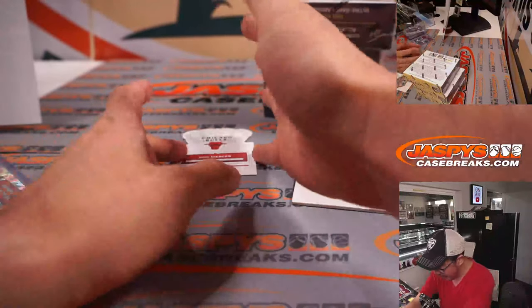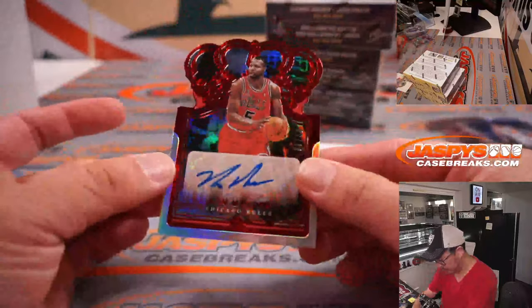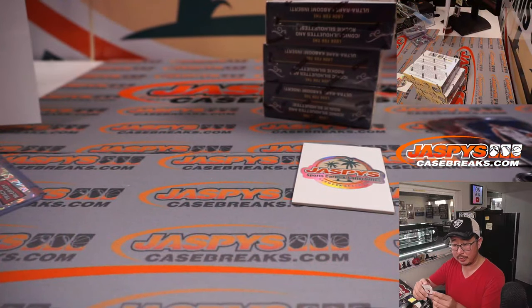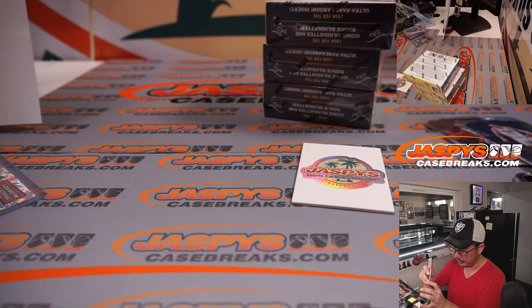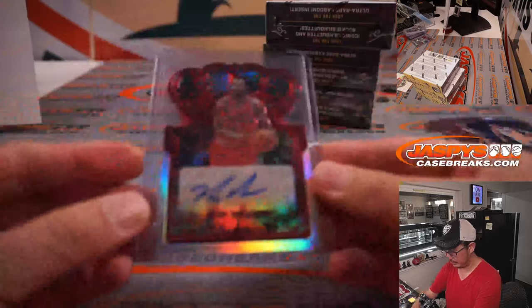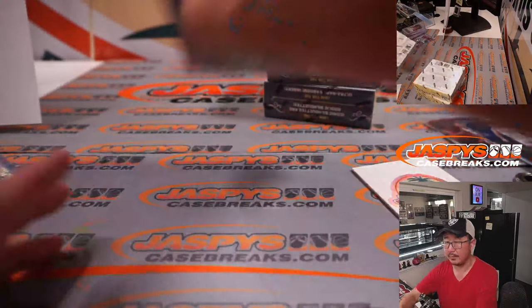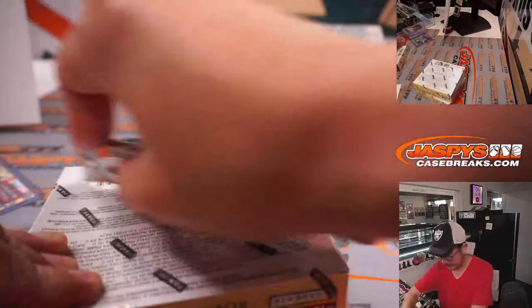The die cut autograph, Ron Mercer. 37 out of 49. Old school Bull going to Larry. We saw BJ Armstrong, Bulls edition in the first half. All right, three boxes left.